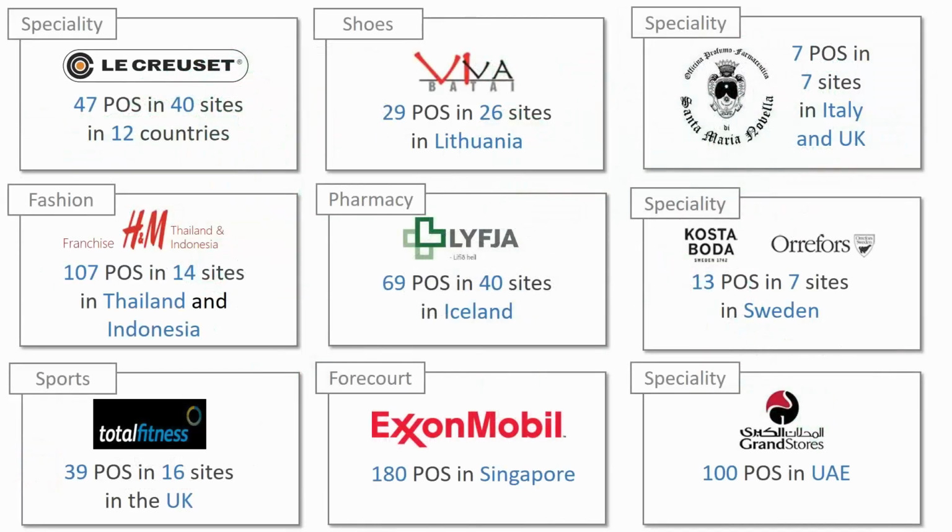Here are some of our brands using LS1. So we have Le Creuset across the world running LS1 in their stores. We have H&M franchise in Thailand and Indonesia. We have ExxonMobil in Singapore running gas stations. We have pharmacy shops here in Iceland running LS1 and so on. So you can see it's a wide variety of stores that is using LS1.